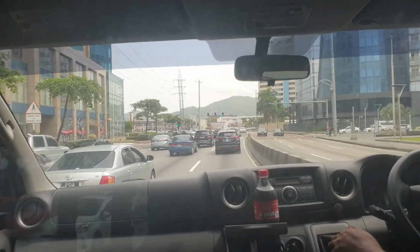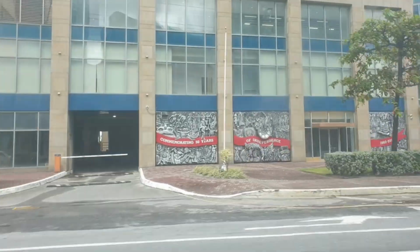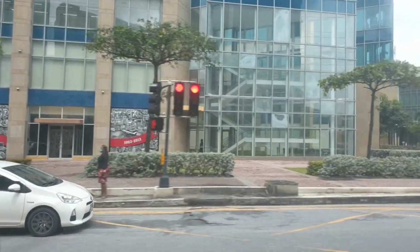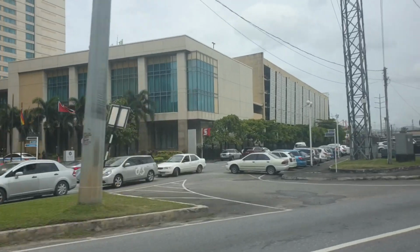To get to the south of the country, you need to drive through the capital, right through the edge of it, which is Port of Spain. So this was our first encounter with a rather large city again since leaving Cape Town.